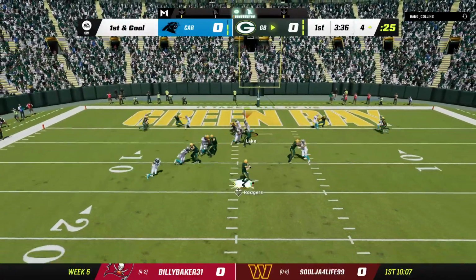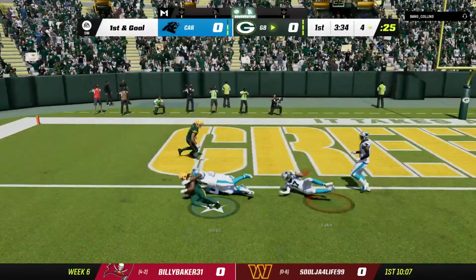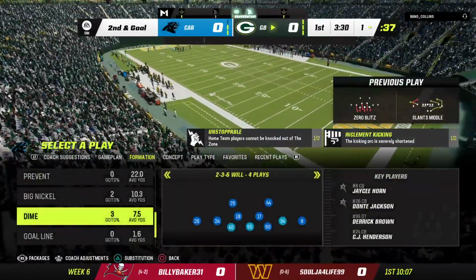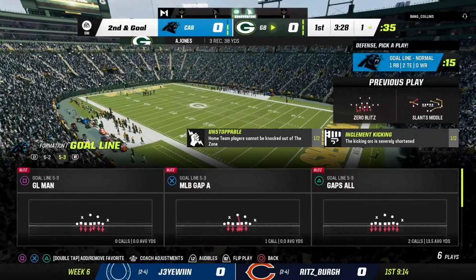Throwing now is Rodgers. This is caught, and he'll be brought down right on the edge of the goal line at about the 1-yard line. 3 yards is the gain that time, 2nd and goal.